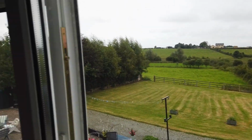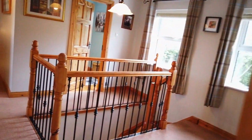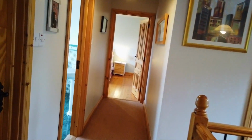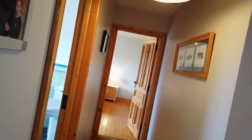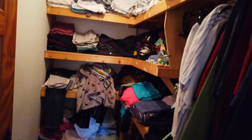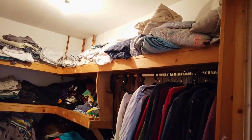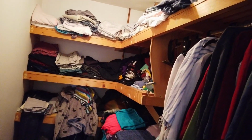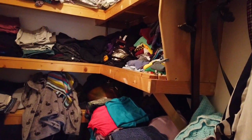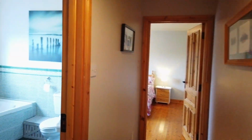Lovely. Now we're going to go along. Oh, and again, I'll point out a wooden floor here. It's a lovely countryside theme actually to the whole house, which is very nice. In here, I'm going to show this to you folks because it's worth showing. I love a big hot press. Look at that. Buckets of space there. Again, more hanging space if you need it. But loads and loads of hot press space, and the tank in there in the corner, everything looking nice and snug. And you know what? It actually provides extra storage in the house.